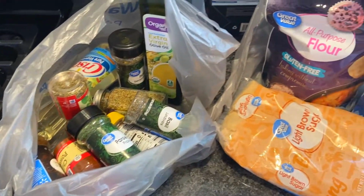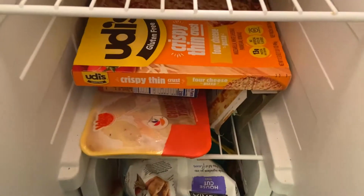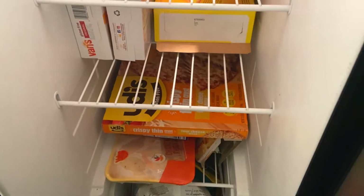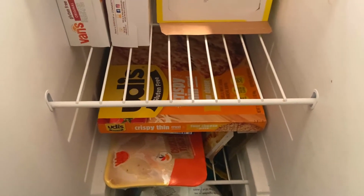But yeah, and then I picked up some frozen stuff. So we found Udi's crispy thin gluten-free pizza. So I just bought one, even though technically for our family size we're gonna need two, just to try it.